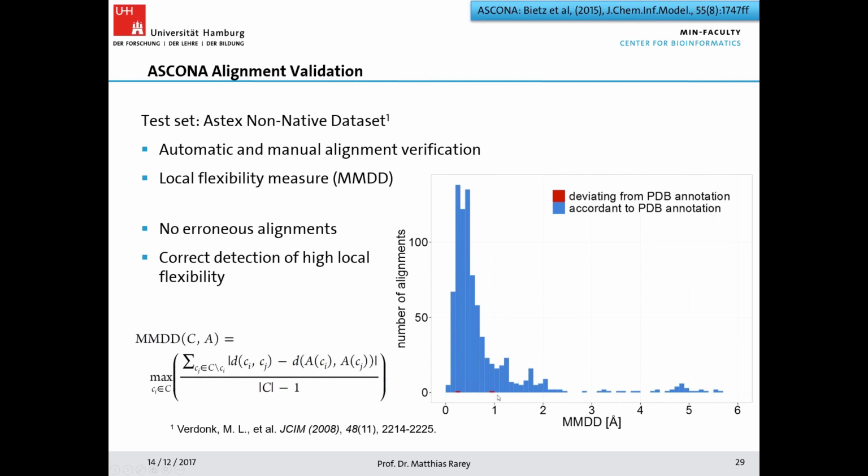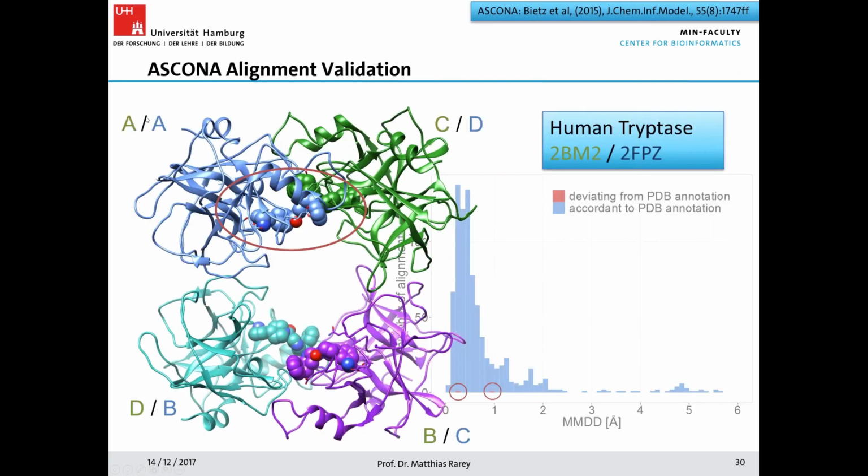There's only one case, actually, which is the same. It's just 2 different structures of the same scenario where we have a deviation from the PDB annotation, and these are cases where the domain annotation in the PDB is inconsistent. So in one case we have the active site between A and C, and in the other one we have it between A and D. This causes the differences in these calculations.